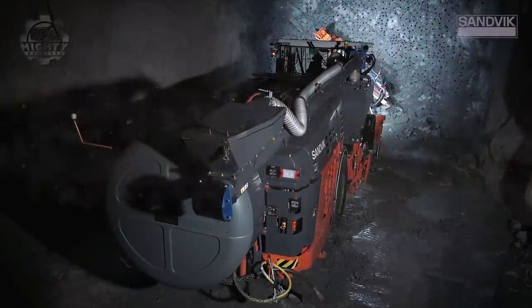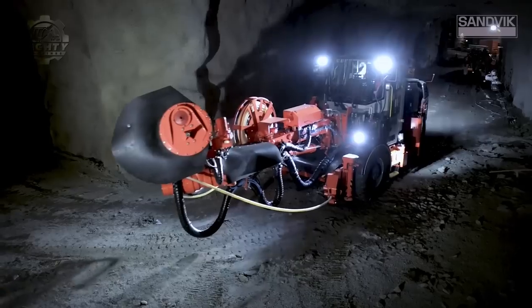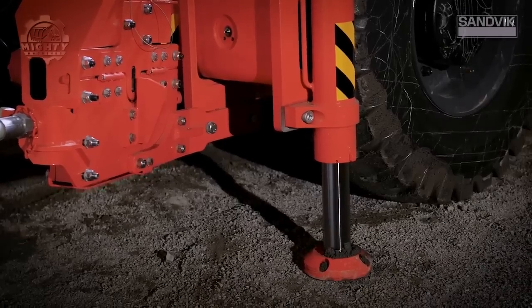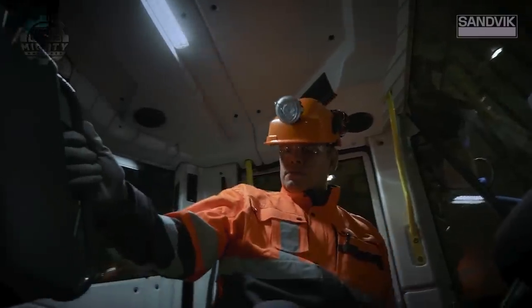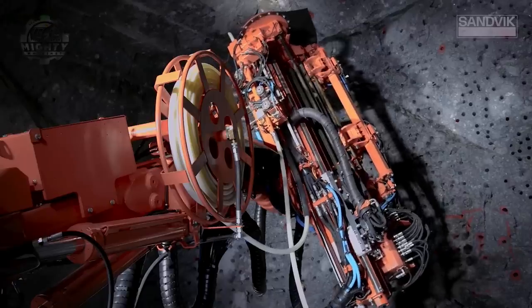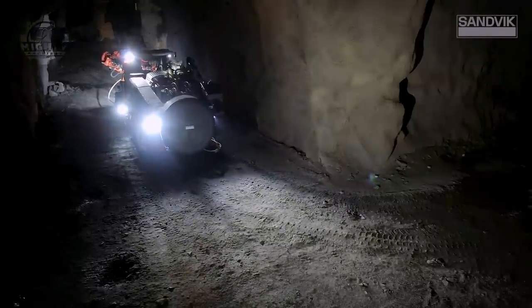This low-profile drill is also known as the Sandvik DS221L cable bolter. This machine was engineered to work in galleries as low as 2 meters in underground mines and tunnels. The risk of unsteady and hazardous results is reduced when using this machine thanks to its features that ensure reliable, more efficient, and precise bolting.